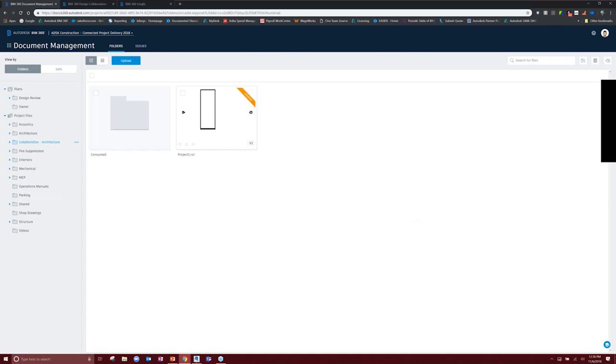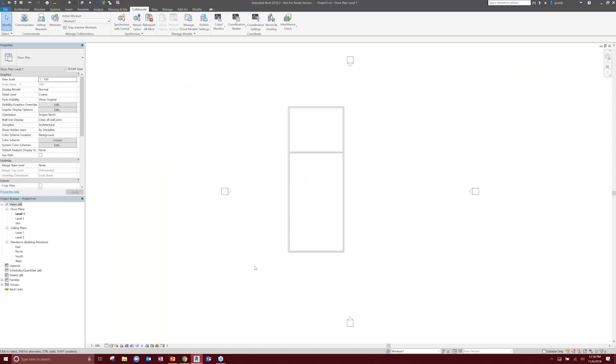Again, every time Harry makes a change in Revit, I reload the latest, I get those changes whether I want them or not. Most of my customers actually like working that way. As changes are made, they can react inside Revit, but there are some that want more control over what's being brought into their work in progress model inside Revit. And the way we would handle that is through BIM 360 Design. So what do I mean by that?